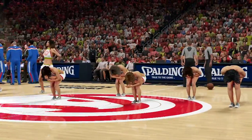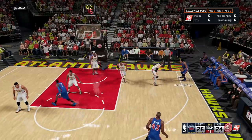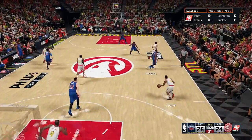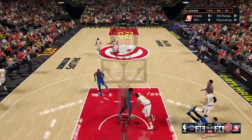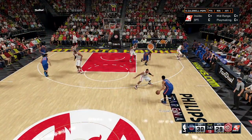Welcome back to the start of the second quarter here in the Phillips Arena in Atlanta, Georgia. Pistons are here up by 1, 25-24 as the KCP jumper is off the mark. Teague across the timeline. Has Cephalosha right corner. Three ball corner pocket is good. And that brings the Atlanta Hawks up by 2.